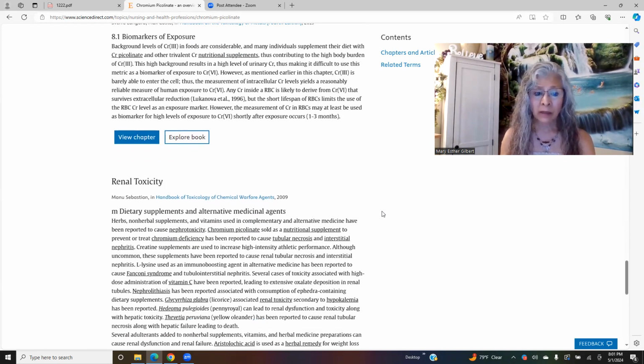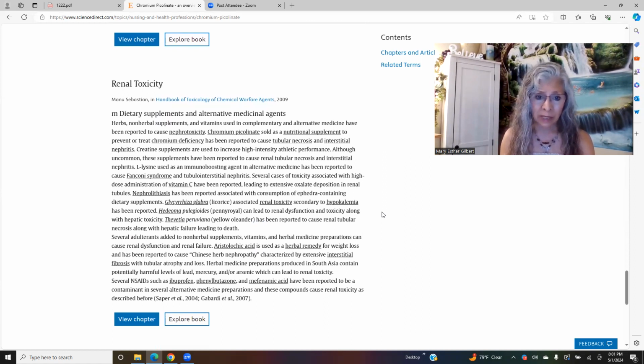So they're talking about different metals and renal toxicity. Okay. So chromium picolinate sold as a nutritional supplement to prevent or treat chromium deficiency has been reported to cause tubular necrosis and interstitial nephritis. In other words, inflammation in the kidneys. So that's why I do not advocate individual nutrients in nutritional supplements.